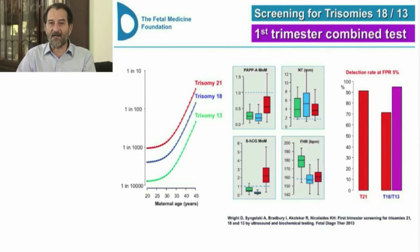These differences are two. Firstly, in Down syndrome, free beta HCG is increased, whereas in both trisomies 18 and 13, free beta HCG is substantially reduced. And secondly, in trisomy 13, the fetal heart rate is very much increased.